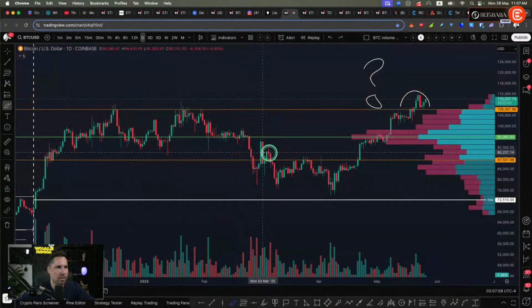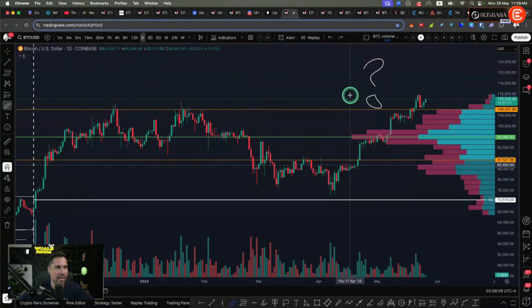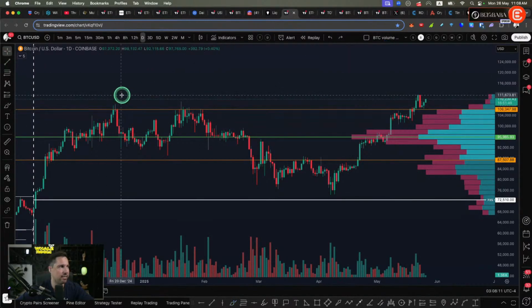Let's continue. So again, we're looking at this. We put a big question mark coming into the weekly close because prices were coming down pretty hard following that initial pump. And what we're really looking for, and I'll zoom into that, let's just clean this up. We said we don't want to see a deviation.